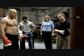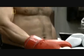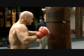We're using an instrumented heavy bag which measures force. We're going to use the boxing glove, we're going to use your MMA glove, and then we're going to use your bare knuckle. 3, 2, 1, go.